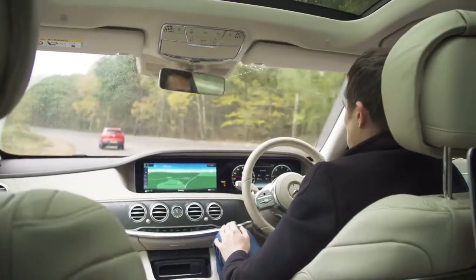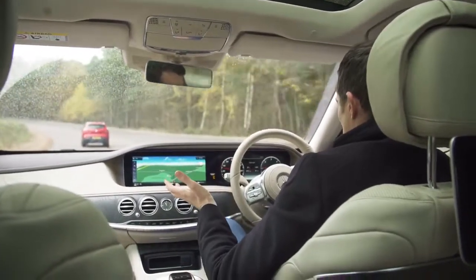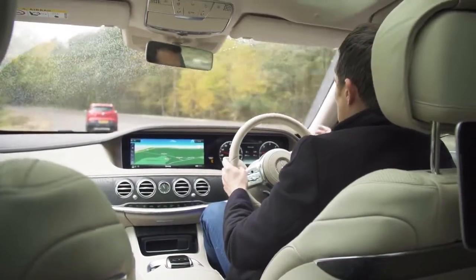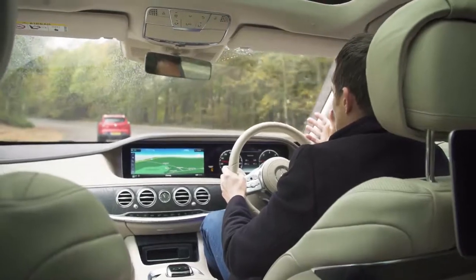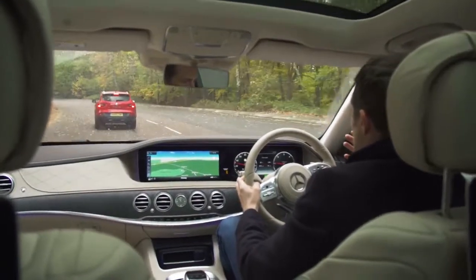The clever active control system will read the road ahead and it'll steer to keep you in lane. Look, there we go, it's steering automatically, but I shouldn't take my hands off for too long because then it will disengage. It'll also keep you a safe distance from the car in front, and it'll automatically brake if the car in front of you brakes, and it'll do it right down to a standstill.